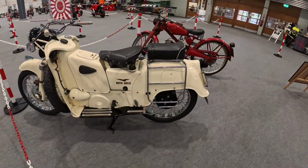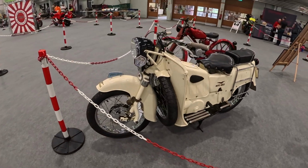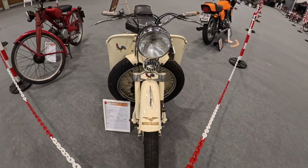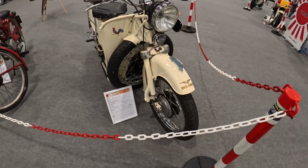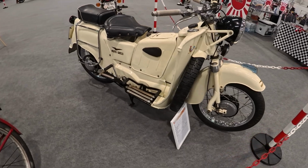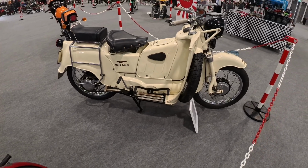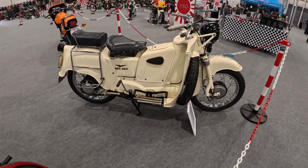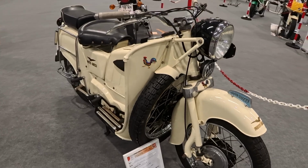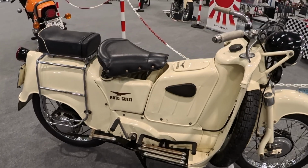Time for the Italians. First up, a real oddball, in the best possible way, a 1952 Moto Guzzi Giletto with a 192cc 2-stroke engine, a cross between a scooter and a motorcycle, because it had full-size 17-inch wheels and scooter-style bodywork. I think it was Italy's answer to the Velocette LE, only more elegant and stylish. This one has dual seats, pannier rails, a spare wheel, and loads of charm.